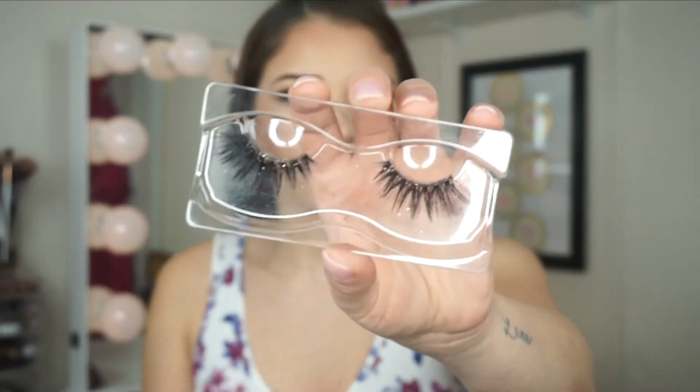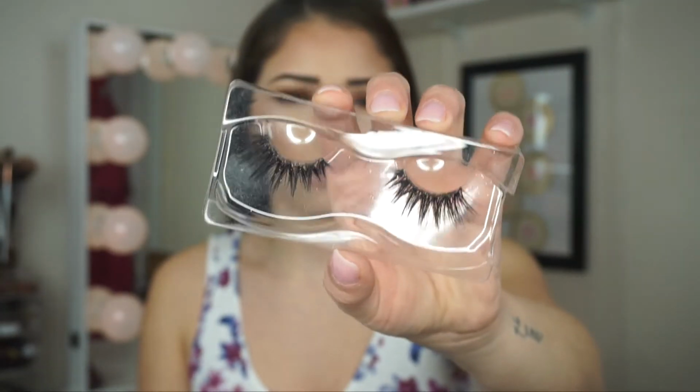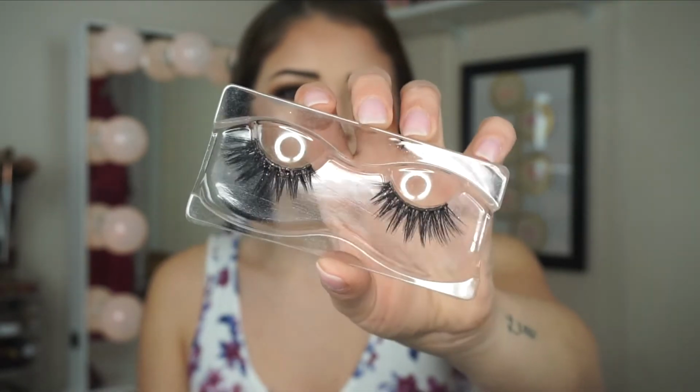Let me take it out of the packaging so you can really see what they look like. They are dirty right now because I wore them with the glitter eyeshadow. But they're so nice, and they're fluffy, and they're wispy too, and they almost have a double layer. They're really, really nice. They're totally worth it, so I highly recommend these. They're so pretty, and I cannot wait to try more from Lily Lashes.